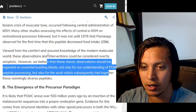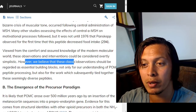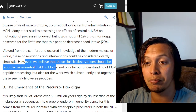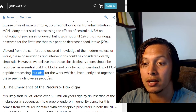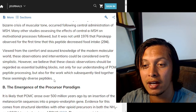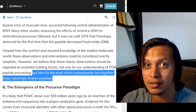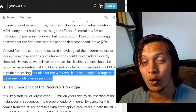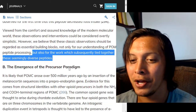So, however, we believe that these classic observations should be regarded as essential building blocks, not only for our understanding of POMC, peptide processing, but also for the work which subsequently tied together these seemingly diverse peptides. So remember, these are all building blocks that get put together into its final model, or at least almost a final model now.